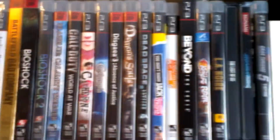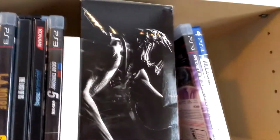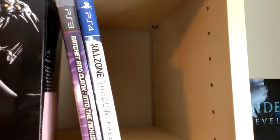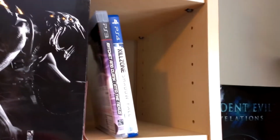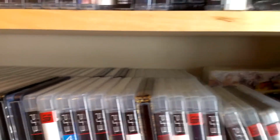And then just random PS3 games going along here. Resistance Collection Edition, Killzone, my only other PS4 physical copy. I haven't finished it yet, but eventually, right? Ratchet and Clank Into the Nexus, just got that recently, so it's just chilling there with Killzone. And these are also double stacked. So, as you can tell, double stacking is fun.